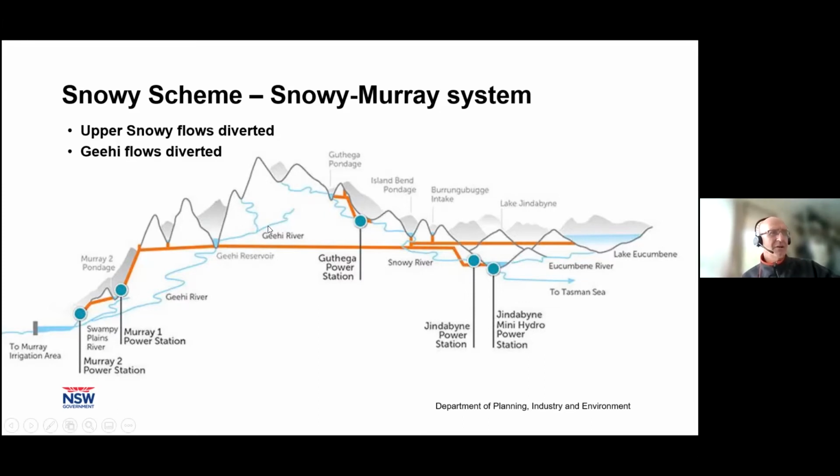So that's the Snowy. There's also the Geehi, which flows into the Murray eventually, but they stopped that as well. And so just below here, there's no flow in the Geehi River directly below that dam. And again, there's little creeks that come in here. They stop as many as they can. So here's one here, stop it. But there's a lot of other little aqueducts and so on that aren't shown.